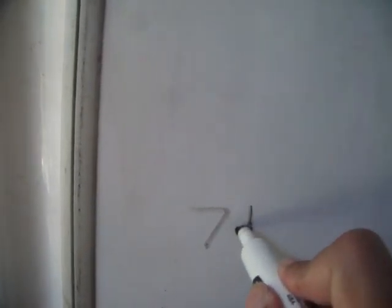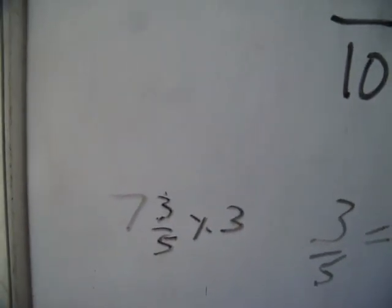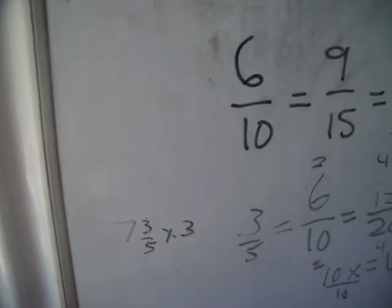Yes. We have to multiply it 3 times. Can you multiply 7 and 3/5 3 times? Kind of hard, but I guess I can. I'll help you, as usual. Let's take this little white space on the board here. I'm going to have 7 and 3/5 times 3. What's 3 times 7? 21. Very good.